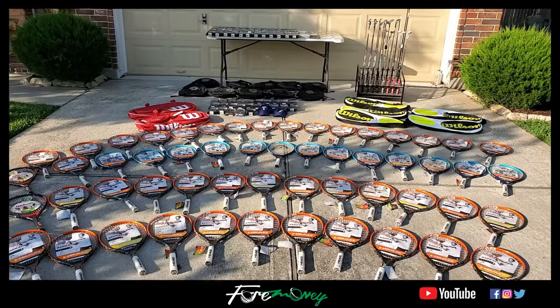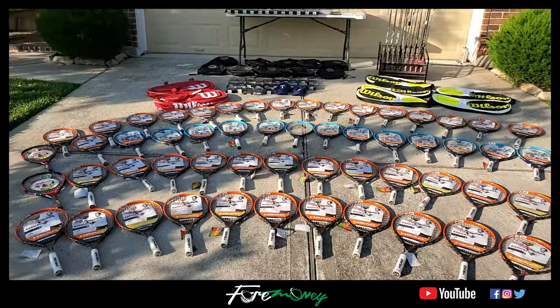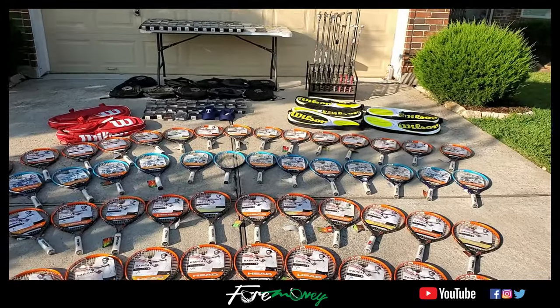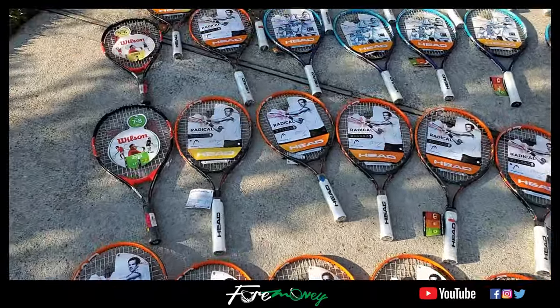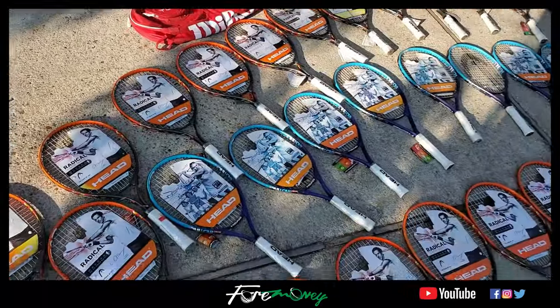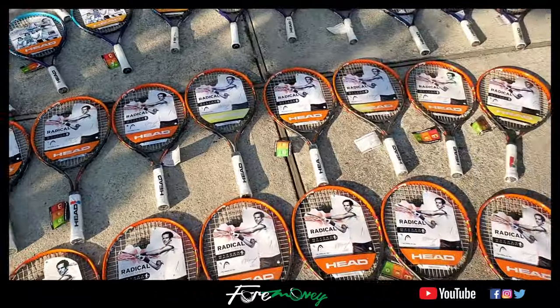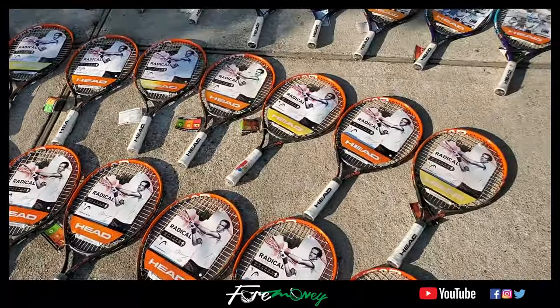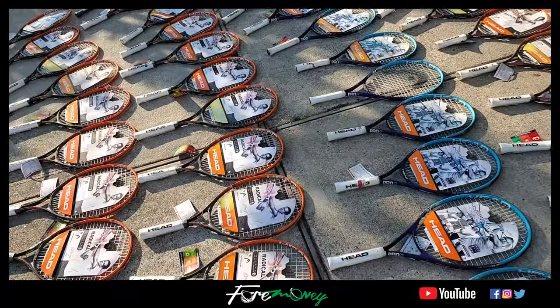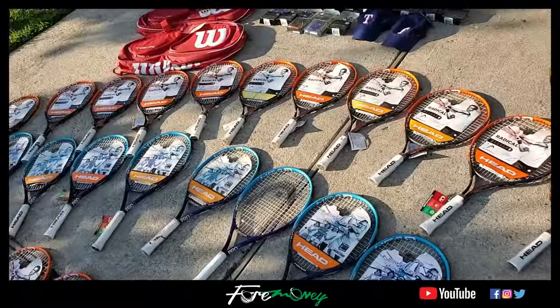This is awesome, man. I think I had more fun doing this one because I was able to go in there and individually pick out what I want. These are extremely cool. I played a little bit of tennis growing up and I still play with my neighbors every now and then. They're all junior, so I won't be able to use any for myself, but these are all super cool. The retail on all these rackets together is $1,650.